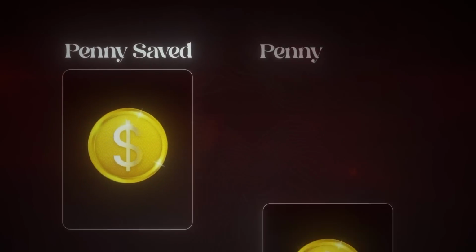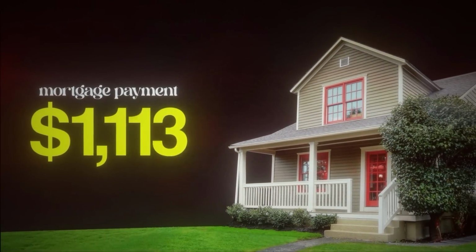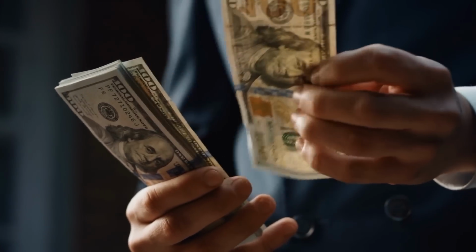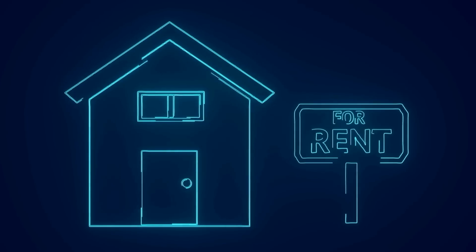A penny saved is a penny earned, so by renting out that room to a friend and bringing my minimum mortgage payment below $1,000 per month gives me more income available to invest in assets that cash flow, like vending machines or hopefully soon actual rental properties.